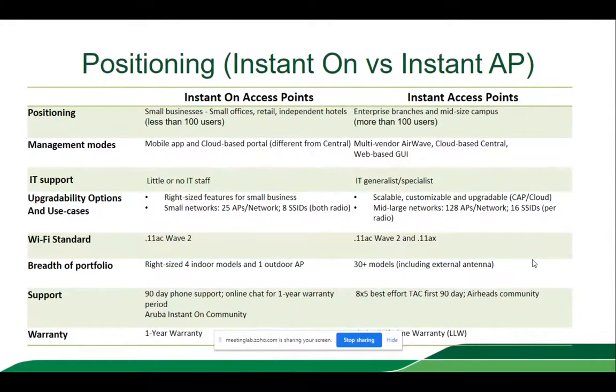Now if we compare the Instant On with the Instant APs which we have. Instant APs are Aruba's flagship access points, that support more features than Instant On. But Instant On is specific for small and medium businesses. So we have focused on small and medium businesses for Instant On. And if you have a customer for enterprise business, then we have Instant APs.